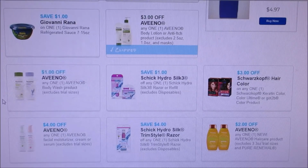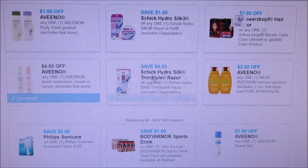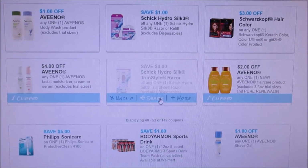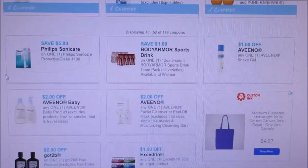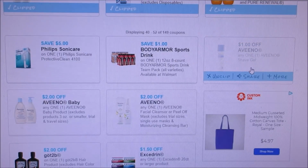We have a $1 off Chic Hydro Silk. We have a $4 off Aveeno facial moisturizer cream serum, $4 off. We have a $2 off Aveeno hair care product, so we're gonna print that off. Here we got Aveeno shave gel, $1 off. I'm gonna print that off because sometimes there's some hidden deals going on with that.